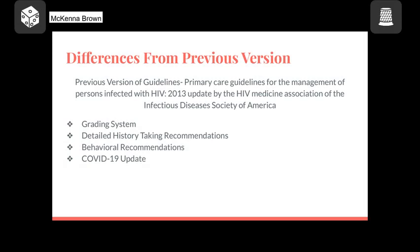So, the previous version that was published was the Primary Care Guidelines for the Management of Persons Infected with HIV, 2013 update by the HIV Medicine Association of the Infectious Disease Society of America. So, one of the biggest differences is that in 2013 they had a grading system for the guidelines. There is not a grading system for the guidelines in the 2020 recommendations.